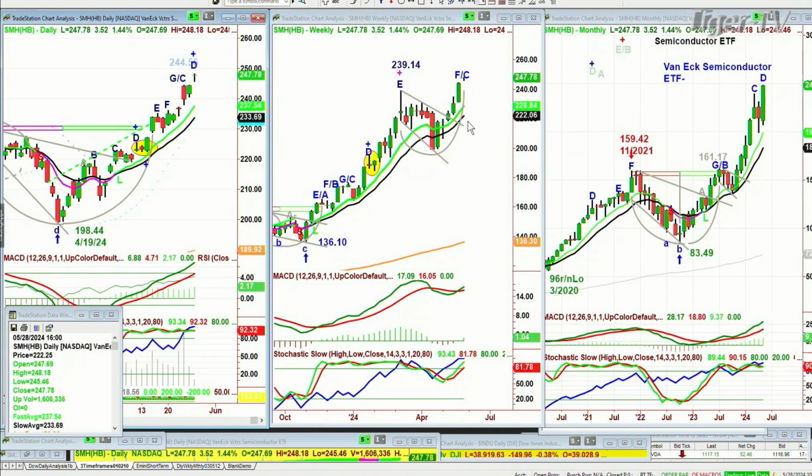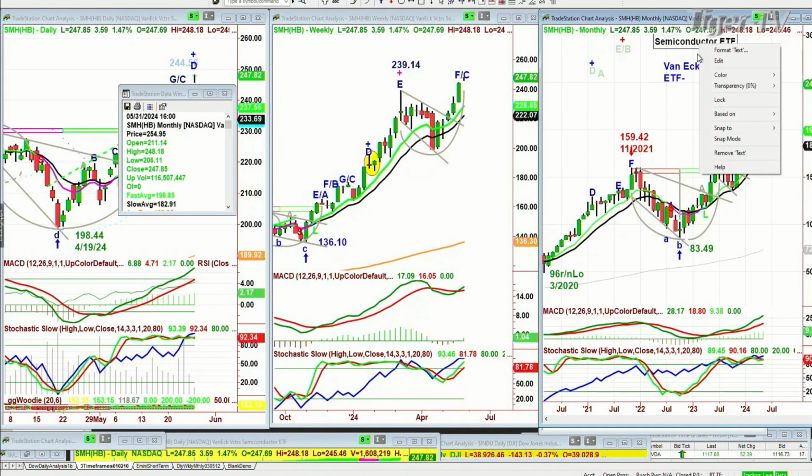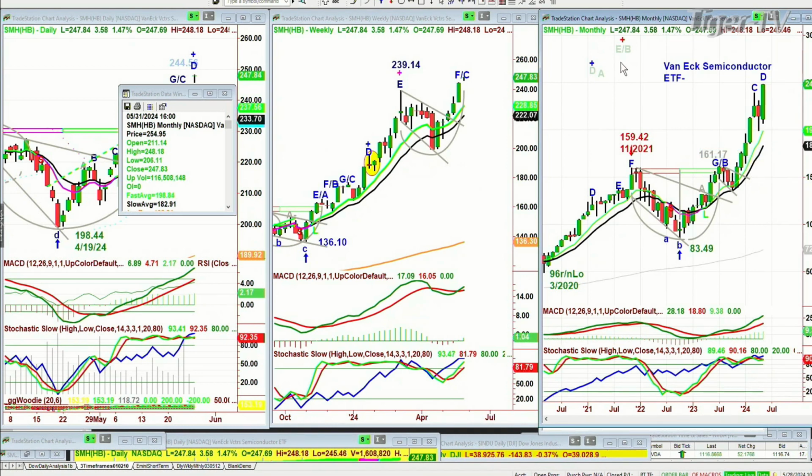The 9's over the 14. The stochastic is at 81%. Over 80% is good. And the unbalanced volumes are a tad overbought. And you've got yourself a leg D in the VanEck Semiconductor ETF, the SMH. Well, I can get rid of that because this is once upon a time. I guess it's split, and I've still got the notations up there.